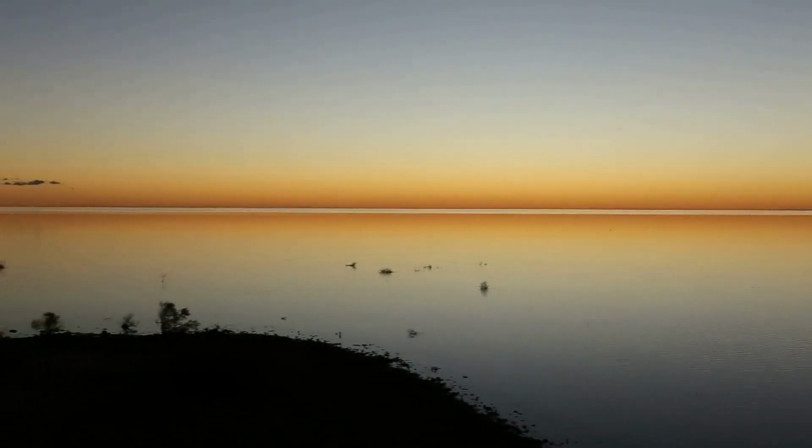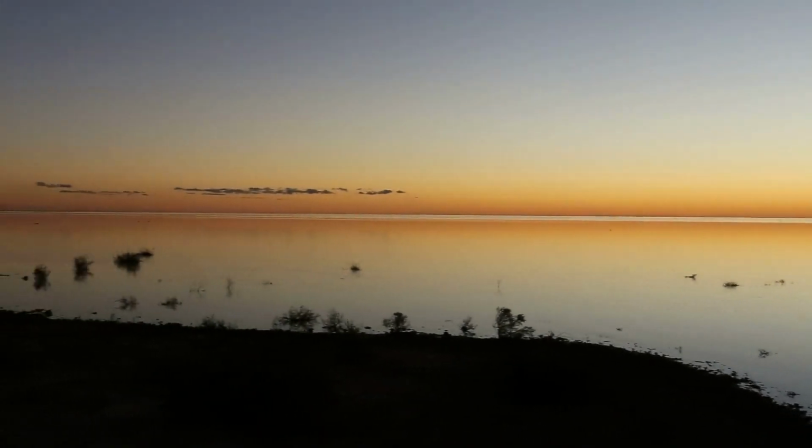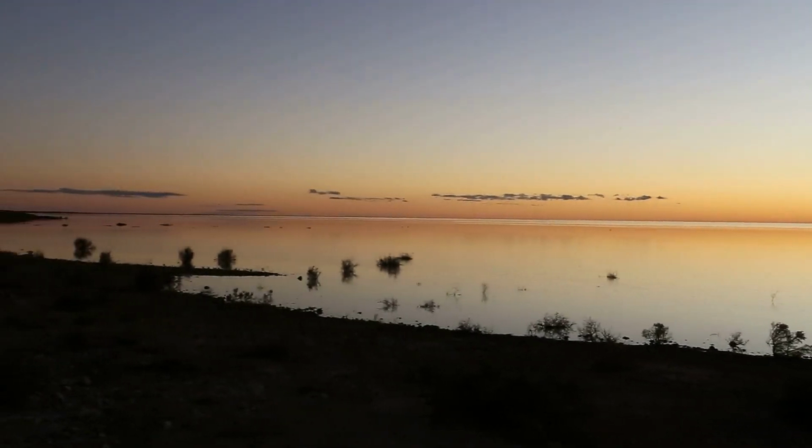And what I'm hoping in the morning is that I'll be able to get the belt of Venus coming up over the lake as the sun comes up in the opposite direction.